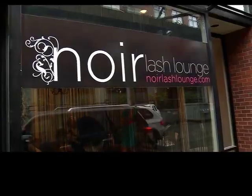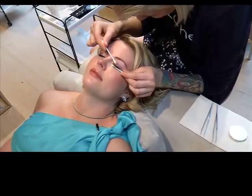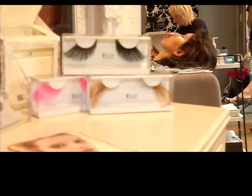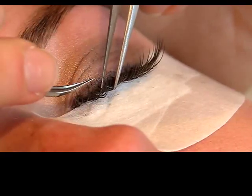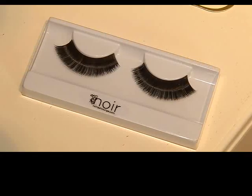Our next stop, Noir Lash Lounge. Our bride was getting a full set of lashes. Wait for the transformation. Owner Joyce Poon let us know of all the services. We have lash extensions, which are our main service offering. We have strip lashes, which we call our one-night stands. And we also have lash dip, which is a semi-permanent mascara.